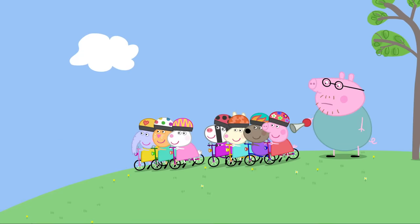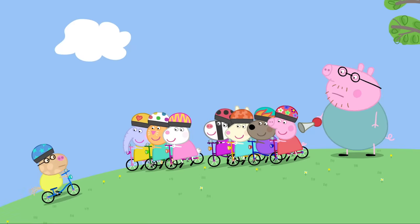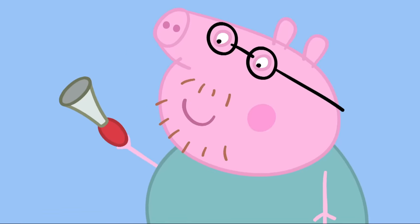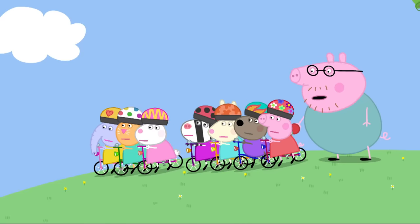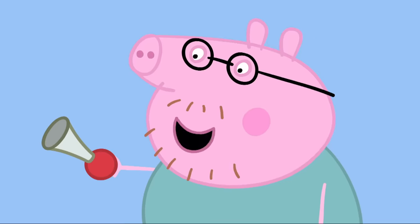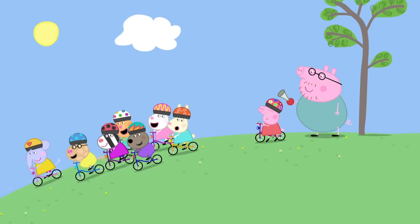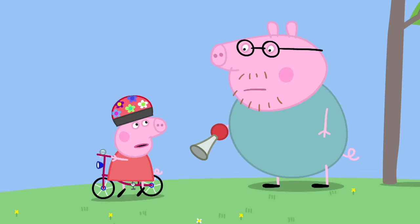Pedro has set off too soon. Stop, Pedro! The race hasn't started yet. Sorry, Mr. Pig. I was just letting you know that the horn sounded like this. Stop! Sorry, Pedro. That time it was my fault. The next time I honk the horn, you can go. Did he say go? I think so. Go! Go! Go on, Peppa. But, Daddy, you didn't honk the horn.